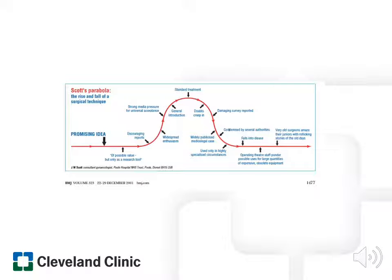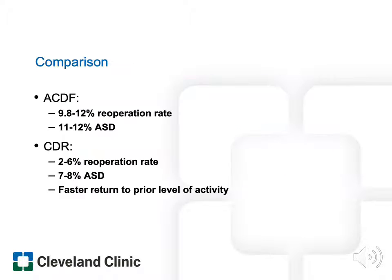But as we are seeing now, as doubts start creeping in, these devices are losing their popularity, and it seems that there's a general trend towards surgeons going back to doing traditional ACDF procedures. Now, the reasons for that are complex and multifactorial, but it's something that is interesting and seems to be continuing to happen as time goes on.